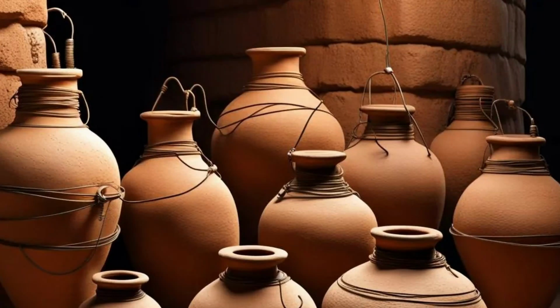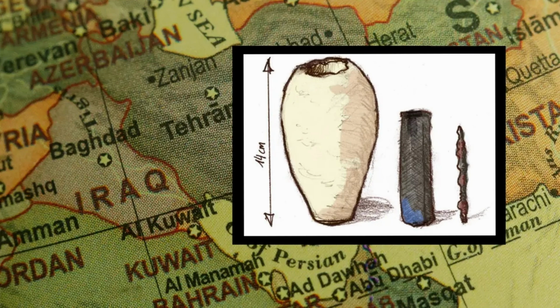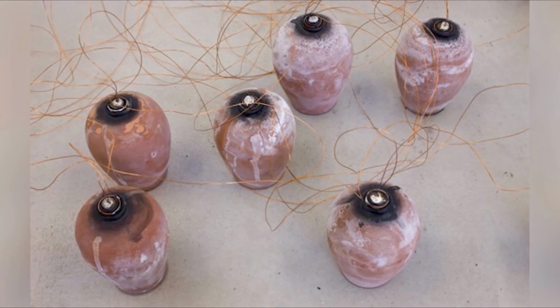Exactly. And it's not just for fun. By trying to replicate these objects, they can learn a ton about the skills and knowledge that ancient people had. Makes sense. So how does this tie back to the Baghdad battery? Well, several researchers have actually managed to build working replicas of the Baghdad battery, using only materials and techniques that would have been available in ancient Mesopotamia.